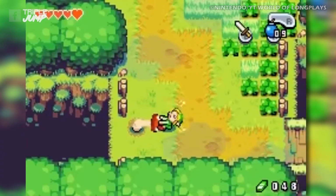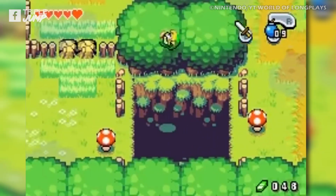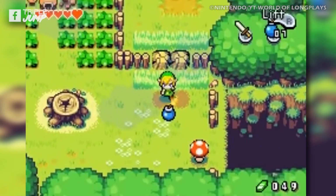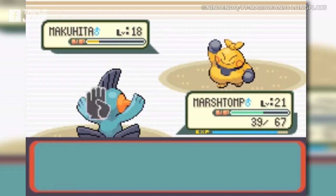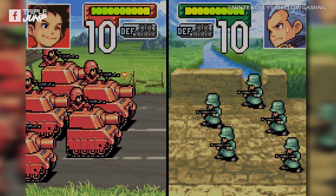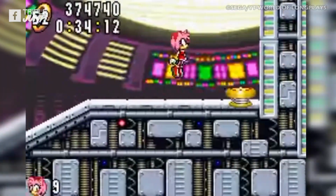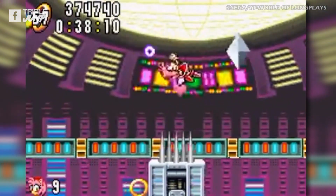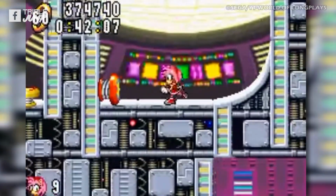The Game Boy Advance, however, saw installments that were so good they're still considered series highlights. The Legend of Zelda: The Minish Cap, Metroid Fusion, Mega Man Zero, Pokemon Ruby and Sapphire, Advance Wars, Wario Land 4, the list goes on. As rightly adored as the Game Boy was, the Game Boy Advance simply allowed developers to do so much more, and they rose to the occasion.